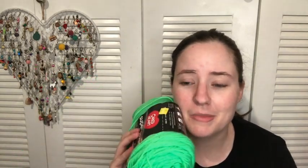I got that much, and like I said, I got less than 20 rows to do, so I'll have this saved for some Halloween project, I'm sure. Or maybe some kind of hat. I don't know. I'll figure that out when I get there. But then it's going to be over.